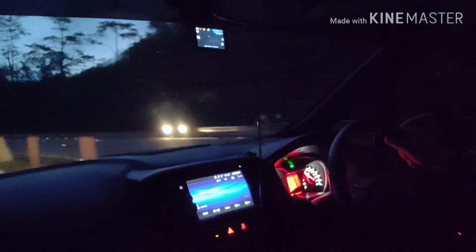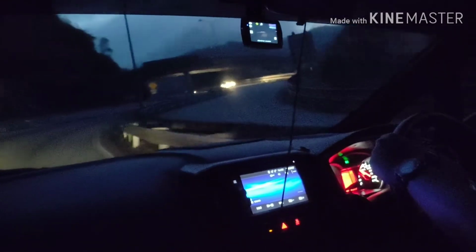First time driving along here. So if you push the car, it's quite well. It's quite well.